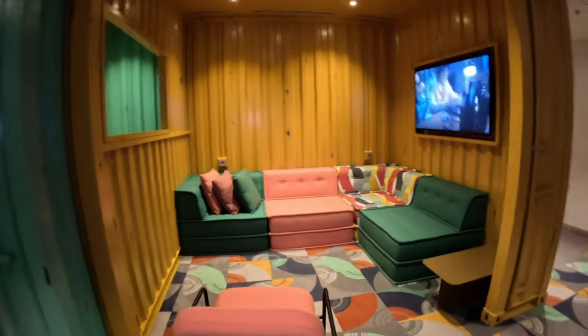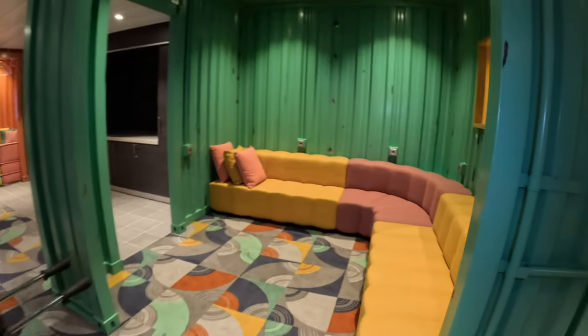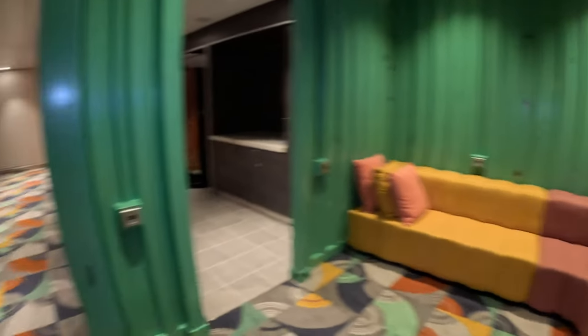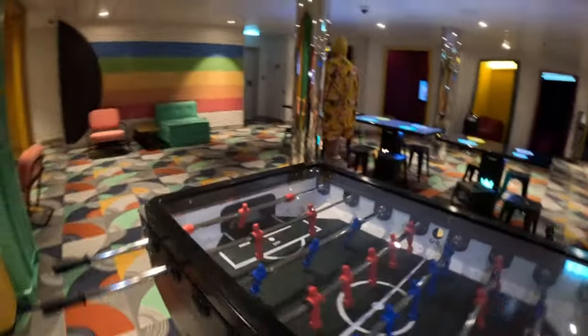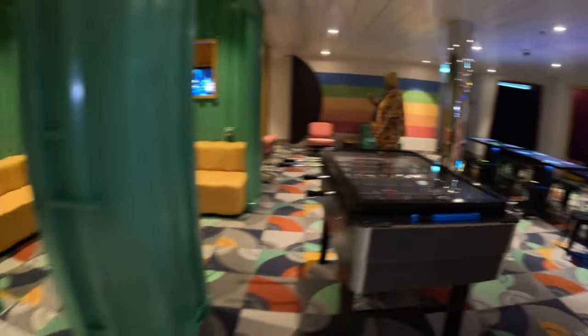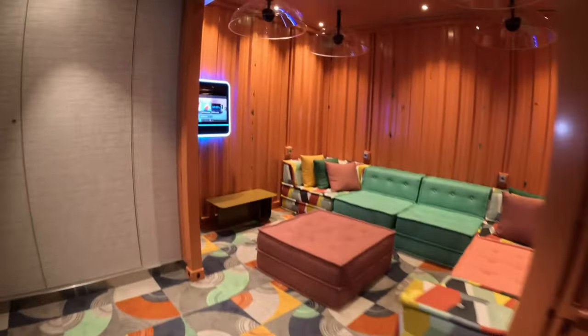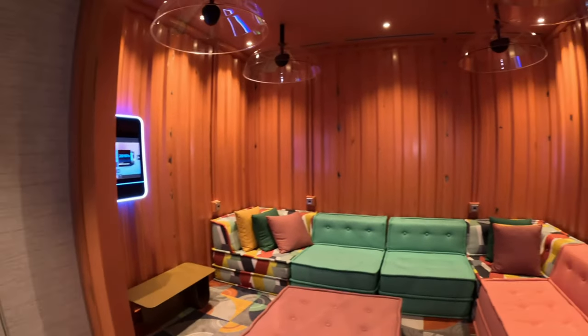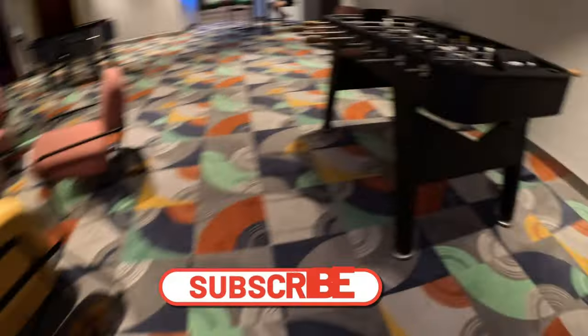Now, I was talking with one of the crew members there, and I asked about the hours for this teens club, because I know across Royal Caribbean ships, sometimes it seems as though the teens clubs have very limited hours. She said very specifically that for this ship, for Icon of the Seas and future ships, they've extended the hours. So instead of just giving them hours late in the evening, they'll actually have hours in the morning, the afternoon, and late into the evening, which is pretty cool.